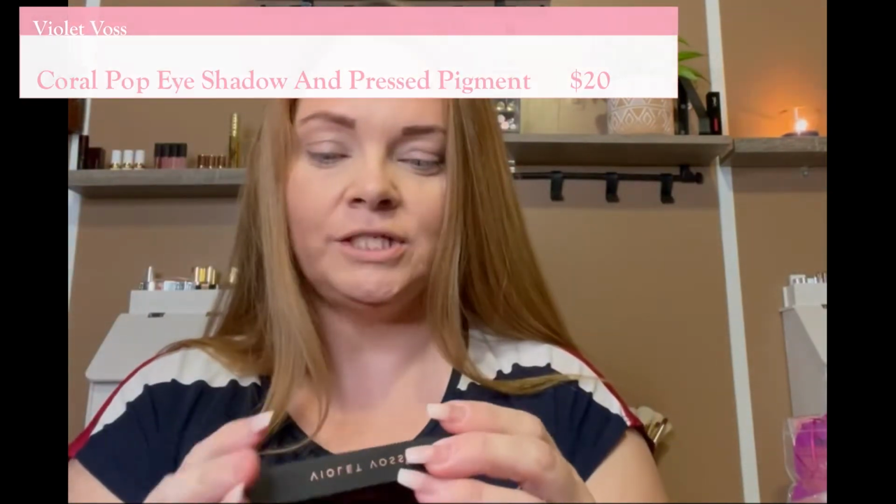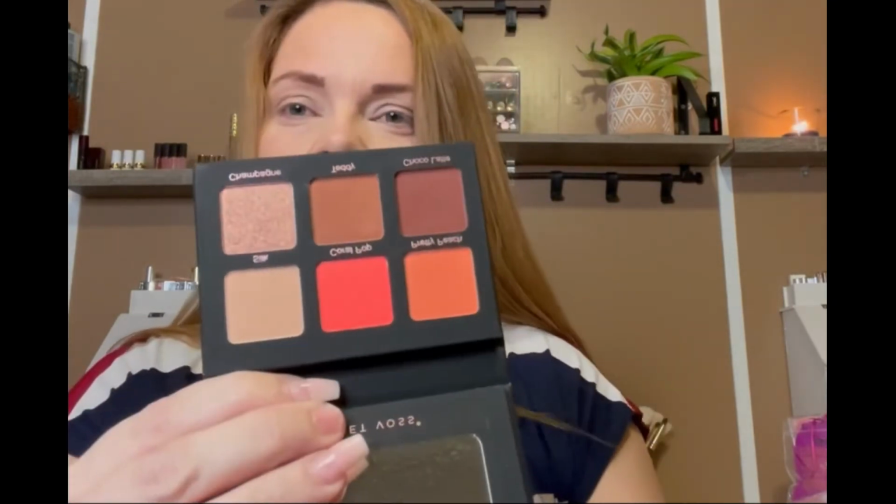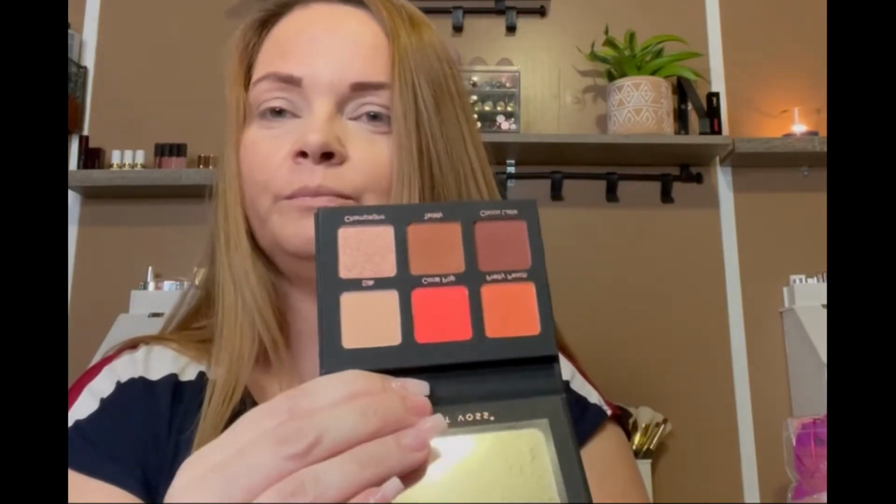And the very last thing in this bag is, oh, Violet Voss. A Violet Voss mini eyeshadow palette. I like Violet Voss. Let's see. Yay! Oh, I like these colors. My daughter would love these colors. These are the colors that come in the palette, which are very pretty. Me and my daughter would get a lot of use out of this. It's very lovely. That's one thing I got to declutter. Eyeshadow palettes, especially the minis. I've got too many.